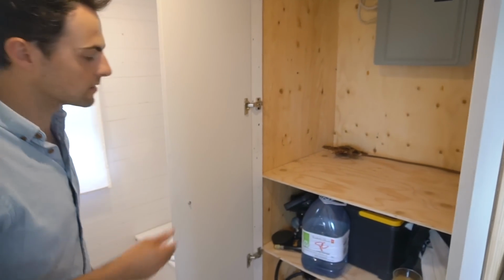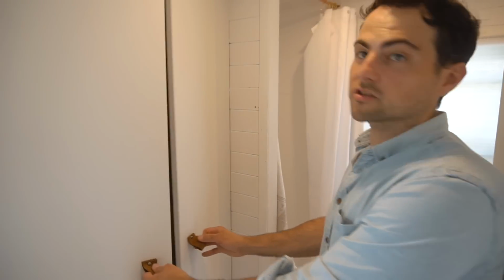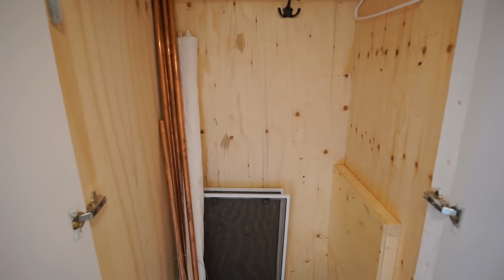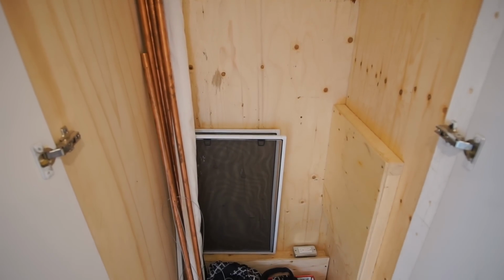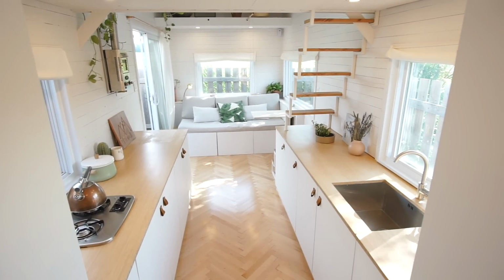And then under this you have a storage, and here you can put some clothes. And this is the second big storage of the house. You can put some clothes, and here is the place where you can put a fridge.